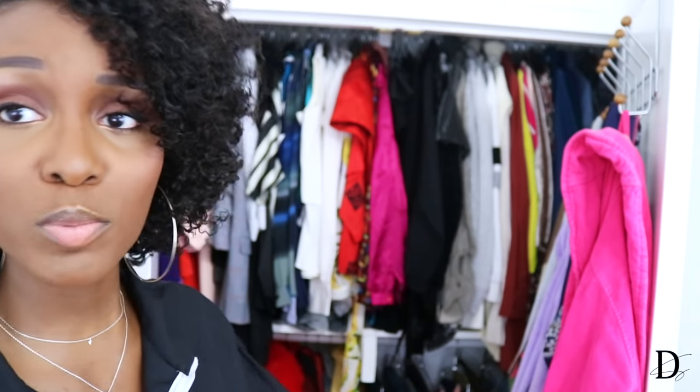I used to just have one pole and my additional clothes were spilling out into suitcases and all these extra places. But with two poles, I'm able to fit so much more. So I'm very, very grateful for these two poles.